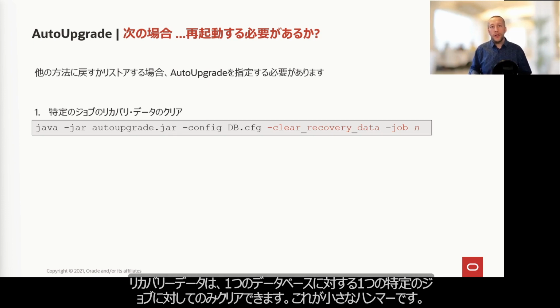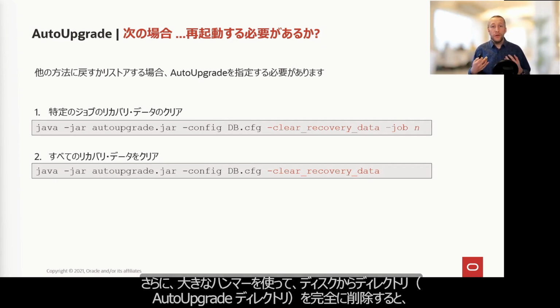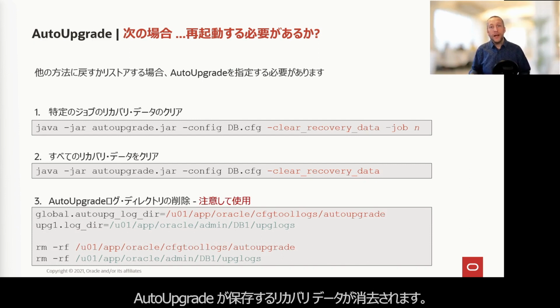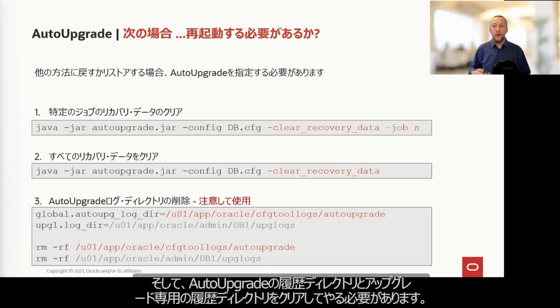You can clear recovery data just for one specific job, for one specific database. That's the little hammer. You can also use a bigger hammer to clear all recovery data for all the databases, for all the jobs that are stored in your configuration file. And if you want to use the really big hammer, the sledgehammer, you can remove the AutoUpgrade directories from disk entirely, which will clear out the recovery data that AutoUpgrade stores. You should only do that if the first two options don't work. And you'd need to do it by clearing the AutoUpgrade log directory and the log directory that is specific for the upgrade.